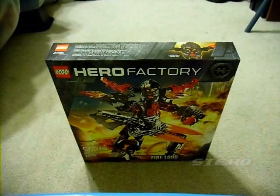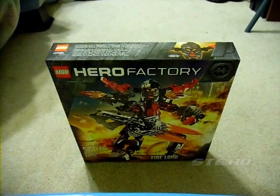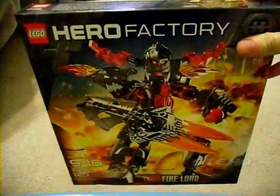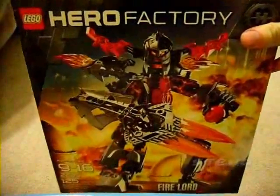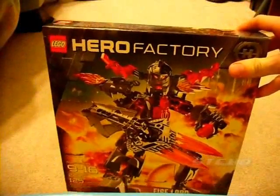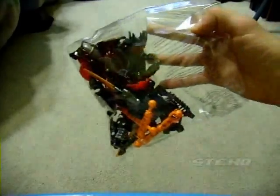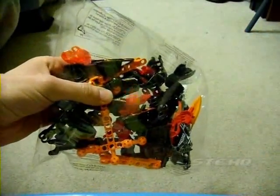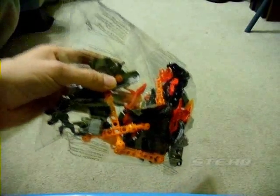Okay, with all the contents taken out of the box, let's just go ahead and see what we have. First off, as usual, we have the box. So, one last look at it before I throw it away. Okay, bye-bye now. Inside the box, we have bag one with a bunch of new pieces that have not been used with the past Bionicle and Ben 10 figures, which is really awesome.